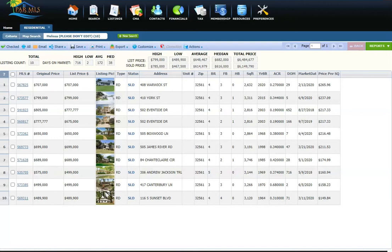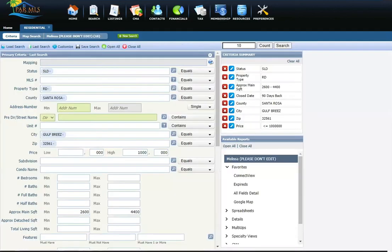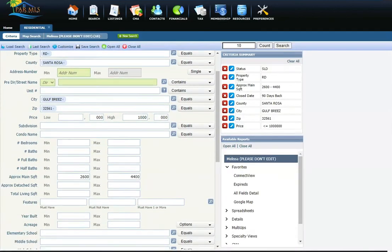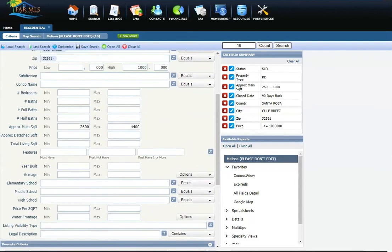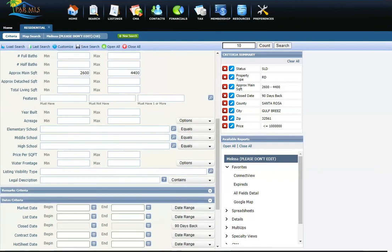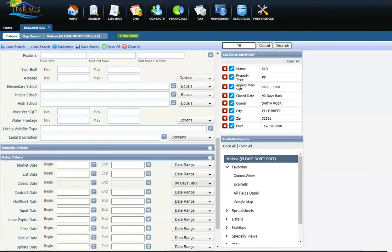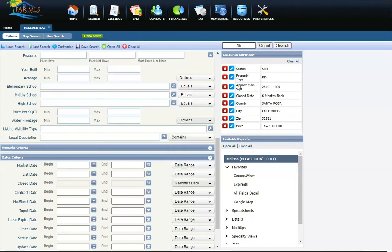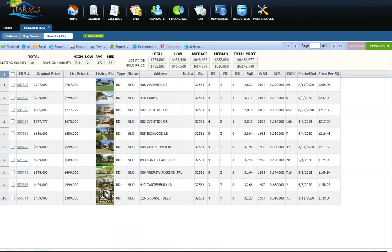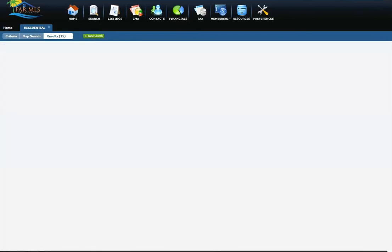Now, this is from an agent standpoint. Being in the MLS, it's really easy for us to go back and change our criteria. And let's say we wanted to go back. I'm not going to mess with the square footage. That's something right there. I do not want to look at anything outside that criteria. There's really no reason, I don't think. But if we did go back 6 months, we pick up 5 properties. Let's see if any of these 5 help us or whatever.